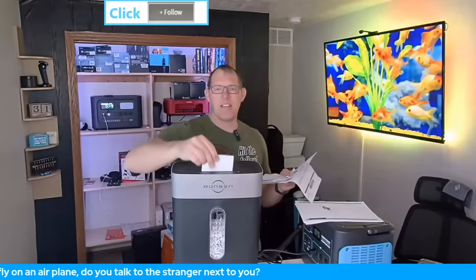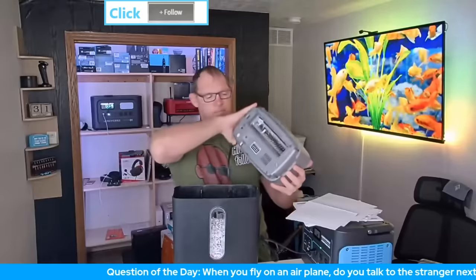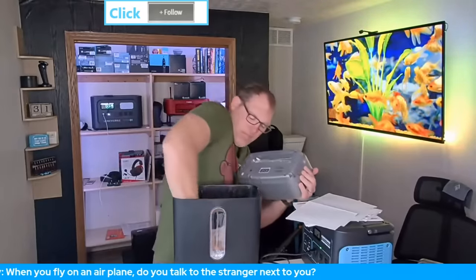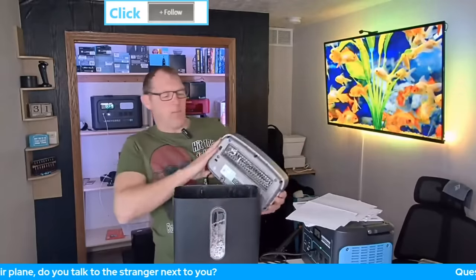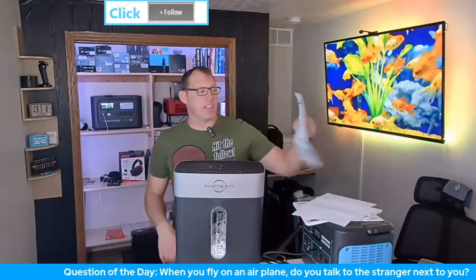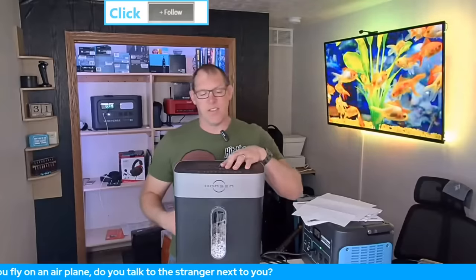I do see that this one's a little bit full in here. So maybe, just maybe, we might have to open this up and smash it down so that I can shred some more, or I might have to get out my other shredder. One of the things, when your waste paper basket fills up, that's a good time to send one of the cleaning lubricating sheets through your paper shredder, just to keep things properly lubricated and keep your blades sharpened and running smooth.